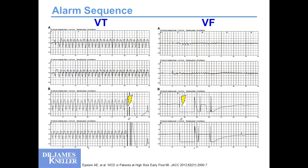Here are some published examples of the LifeVest delivering therapy, both in ventricular tachycardia and in a much finer rhythm of ventricular fibrillation, and the lightning bolt is when it delivers the shock. Those rhythms go, boom, they're terminated. Can the device give brady pacing? No, it cannot give brady pacing.